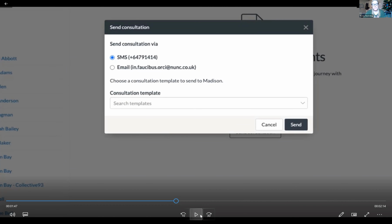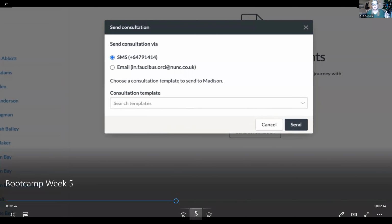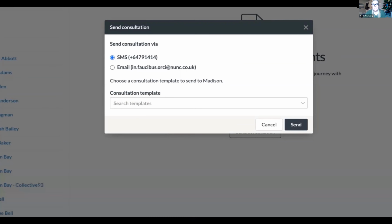Especially for older clients, email is always really good because they can open it on a desktop or their iPad, something that's a little bit bigger. It's a little bit easier for them to fill it out, with their eyesight and things like that.